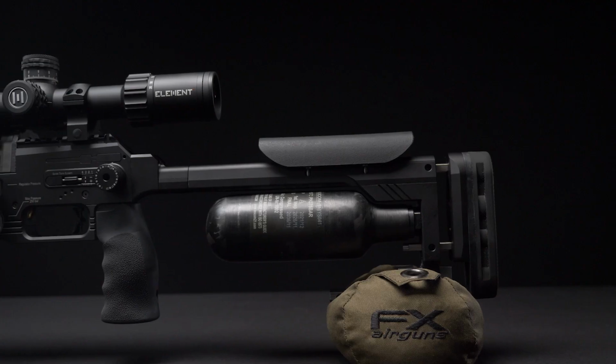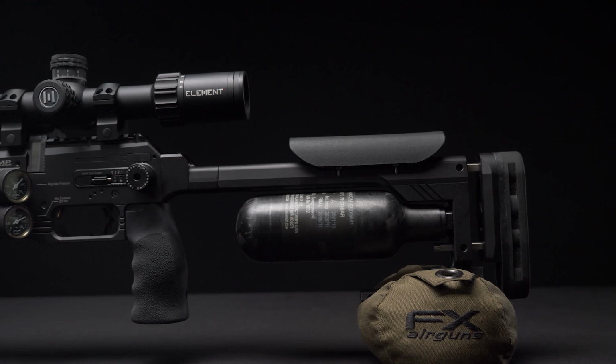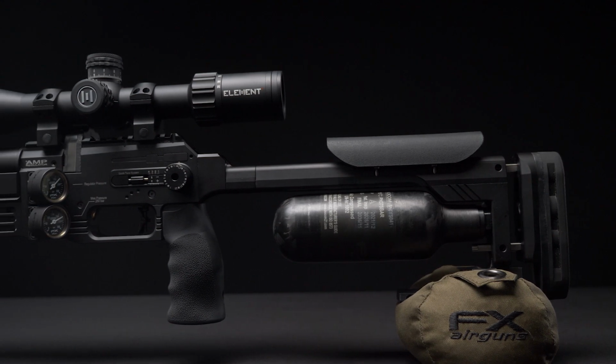The Panthera's air source is a 300cc carbon fiber bottle attached in the rear and is filled via a rear-located Foster quick disconnect. We'll also offer twin 300cc bottles in either 250 and 300 bar versions, so keep on watching our videos or just give us a call for more information.